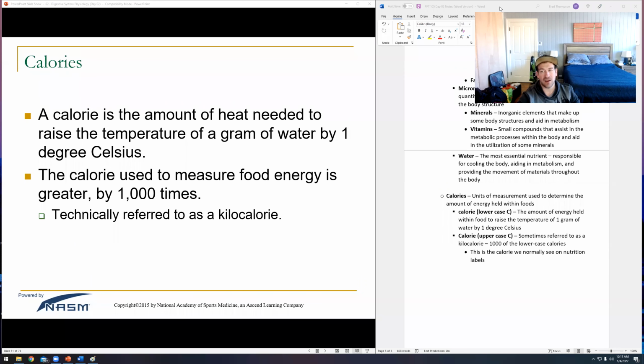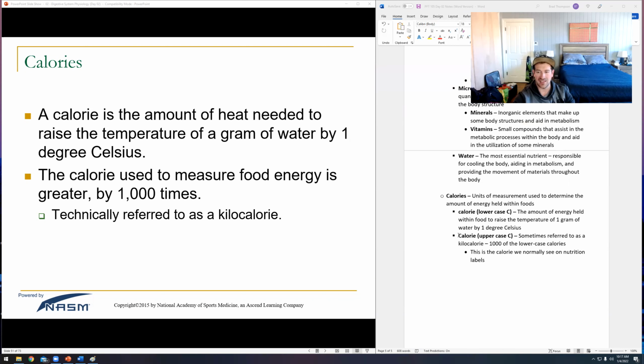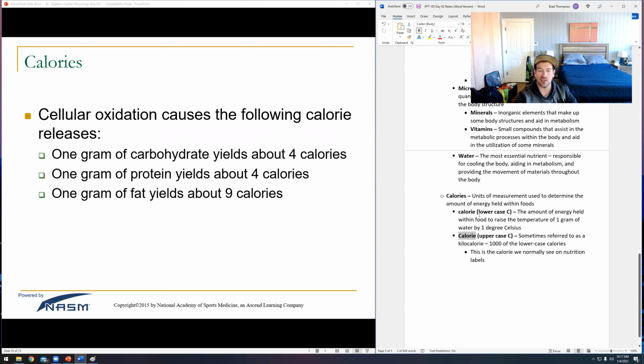Now, in America, we don't use the metric system. So we don't use kilograms and things like that. So instead, we had to make things complicated. A kilocalorie in the United States is what is known as an uppercase calorie, like a calorie with an uppercase C. Okay. And that is what a kilocalorie is.